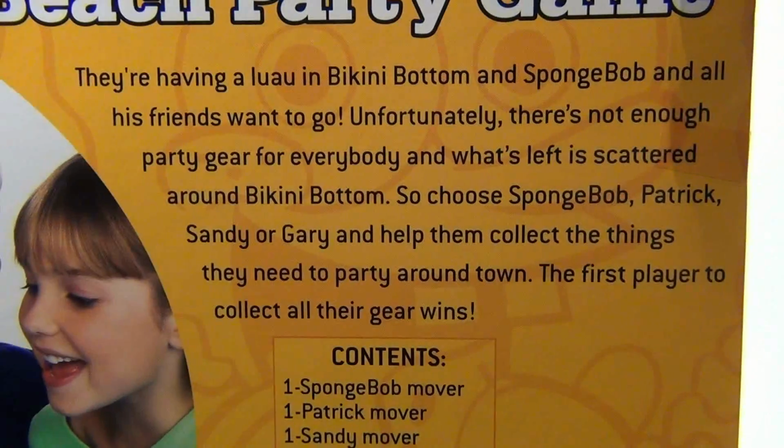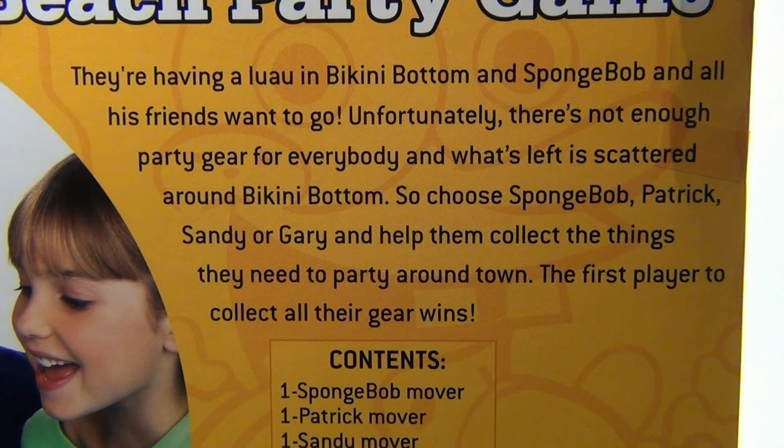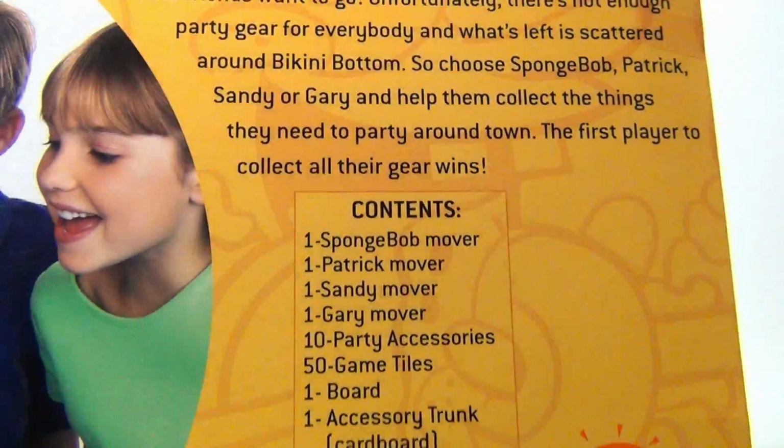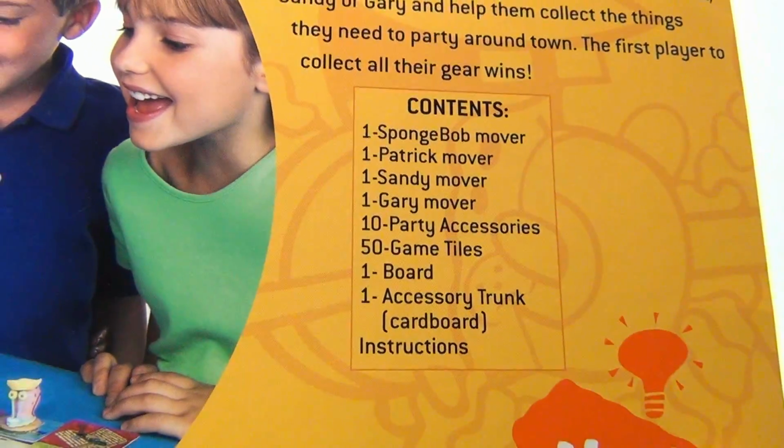There's some information on it. It says they're having a luau in Bikini Bottom, and SpongeBob and all his friends want to go. Unfortunately, there's not enough party gear for everybody, and what's left is scattered around Bikini Bottom. That sounds like a treasure hunt. And look, the contents. So if you need the game contents, there you go.